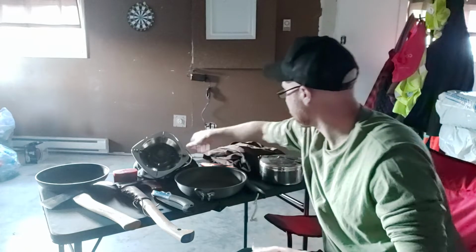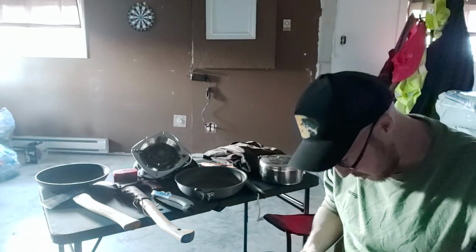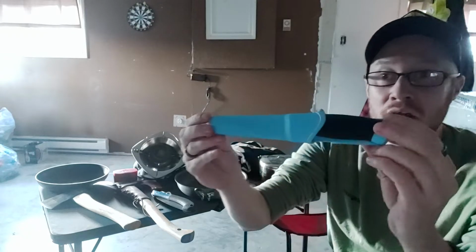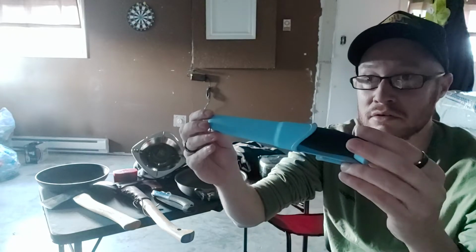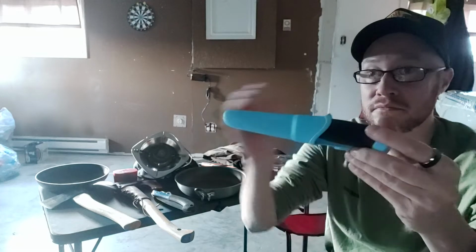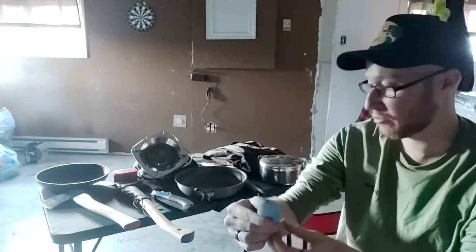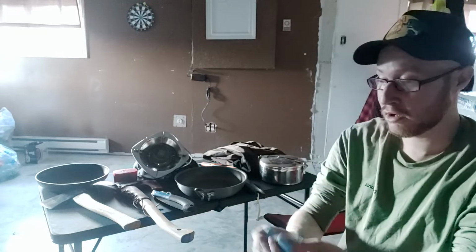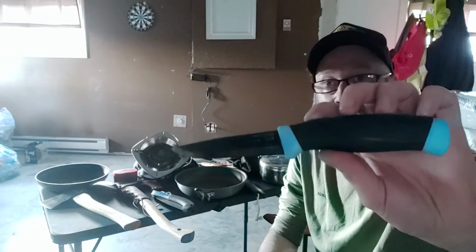So, coming out of that, we'll start off with the cheaper ones at first. So this one is a Mora Companion knife. A lot of people use these kinds of knives. I don't really do a whole lot of batoning with my knife, but if I do, it would be a cheaper one. I had another one too that I couldn't find, I was going to show. But yeah, nice little knife.